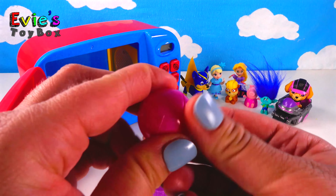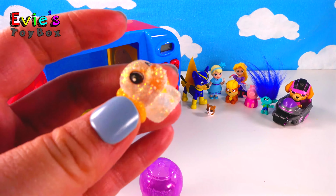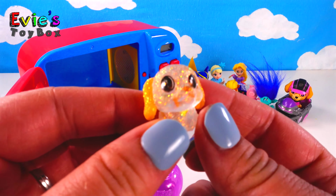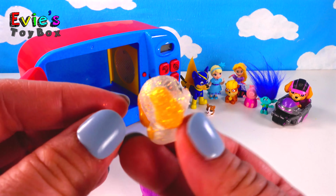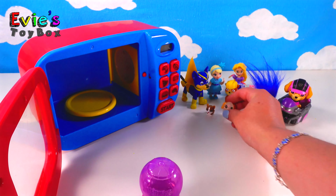Inside the pink gumball. Oh, look, it's a sparkly puppy. Look how cute it is. It's very shiny. Go sit by the others.